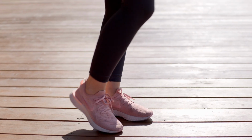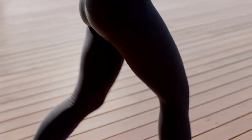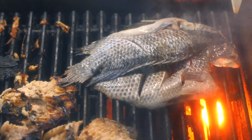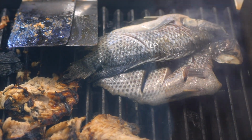While you are taking a diet break, continue with walking, resistance training, and nutrition mindfulness habits. When you return to a calorie deficit, increase dietary protein to 1 gram per pound of ideal body weight per day if you weren't already doing so.